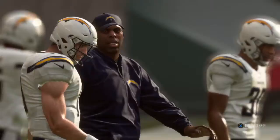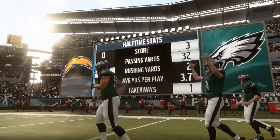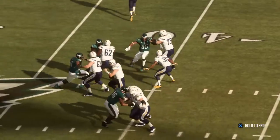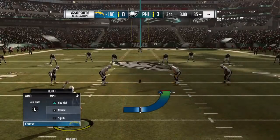As we'll send you down the coast now to Orlando, that's where we find Jonathan Coachman, ready with our EA Sports Halftime Report. Coach. Okay, Brandon, thanks very much, and welcome in, everyone, to an abbreviated... Due to time constraints, we move you forward in today's broadcast to the beginning of the third quarter.